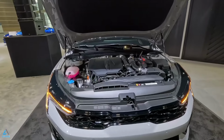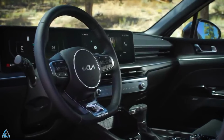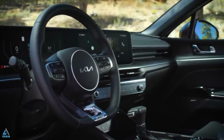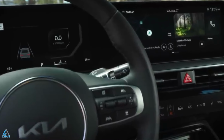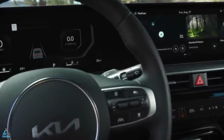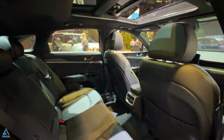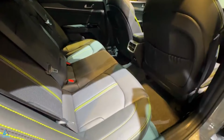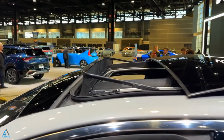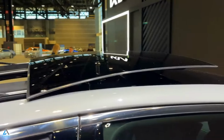Inside, the K5 looks great for how much it costs, and this year's refresh improves the ambiance even more. The layout is both sophisticated and straightforward, and the cabin is appointed with attractive materials such as wood trim on the dash and doors. The K5 also offers an array of upscale interior features, such as ambient interior lighting on the dash and doors, heated and ventilated front seats, a panoramic sunroof, and a wireless charging pad.